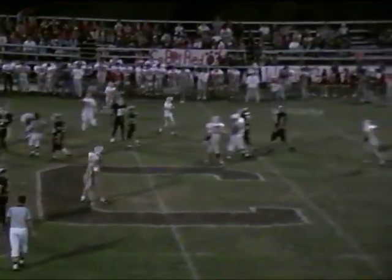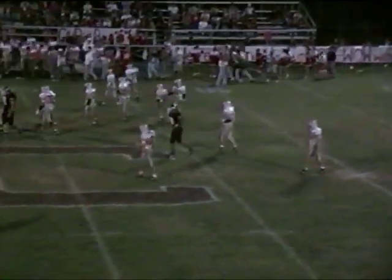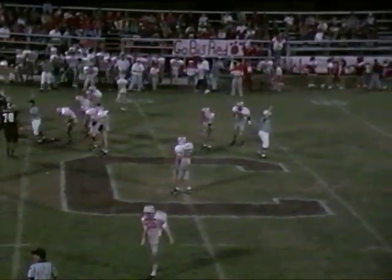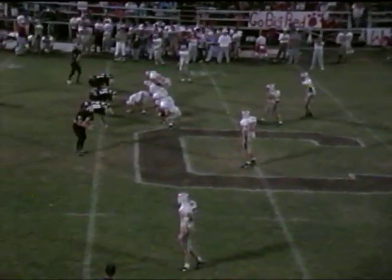Had to thread it between a couple of Cumberland defenders that time, and once again, Matt went down to his knees to make that catch. Good catch by Gibson that time. As you said, he just went and cradled the ball right at the ground. Jody Mauser having his best game of the year tonight. He's done it all.